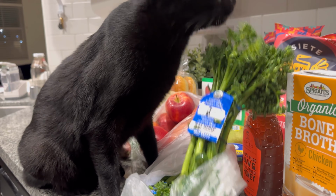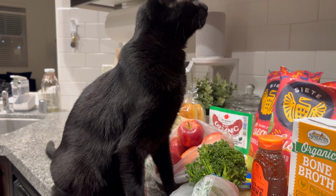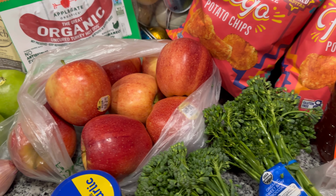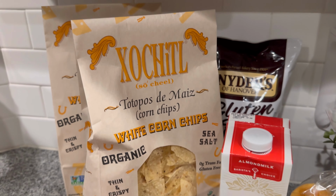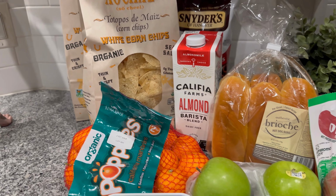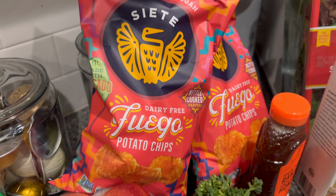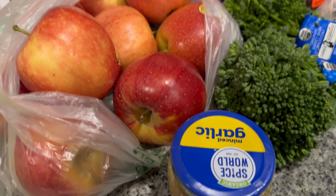This is what you get for $100 living here in Southern California. It's definitely not a budget-friendly haul. This is just what I genuinely buy, and it's normally organic and higher, more premium type items. I will make a budget-friendly one in the future, but this is just to give you an idea of pricing and some really good food that they have at Sprouts.